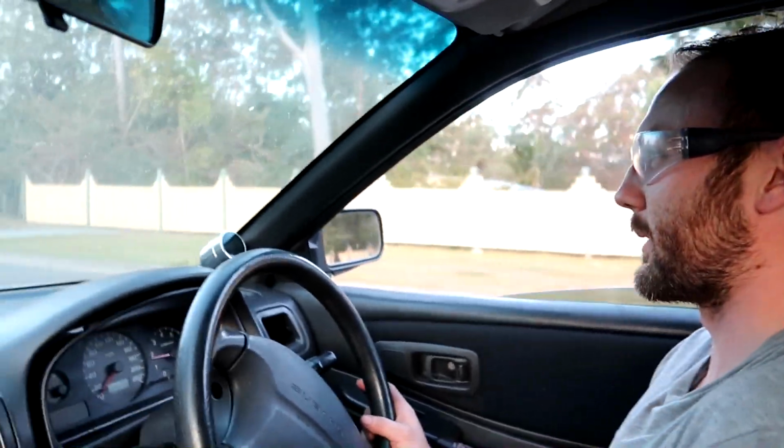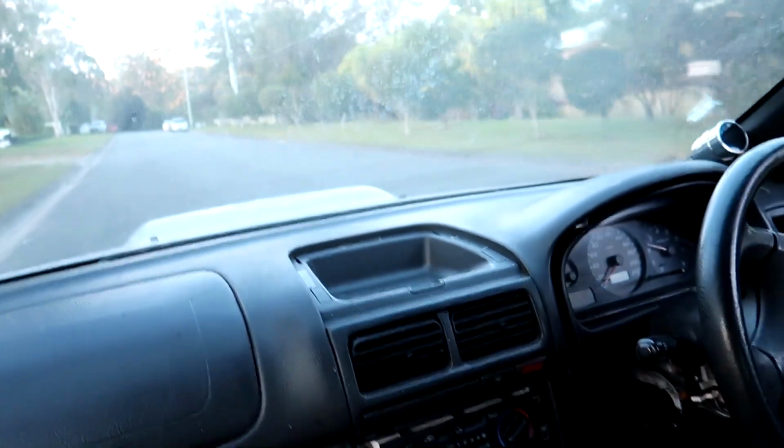On this one, this is going to be the first drive of the WRX Subaru. First time in over a year. Let's go. We got boost, man. Don't know what that was, but I think we lost part of the engine.